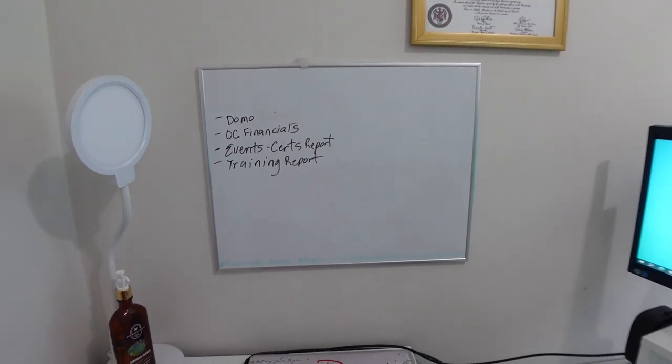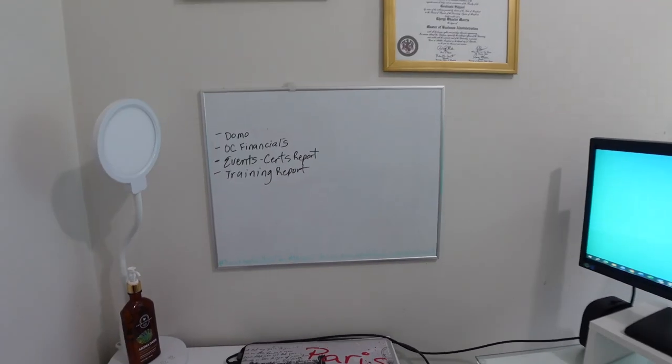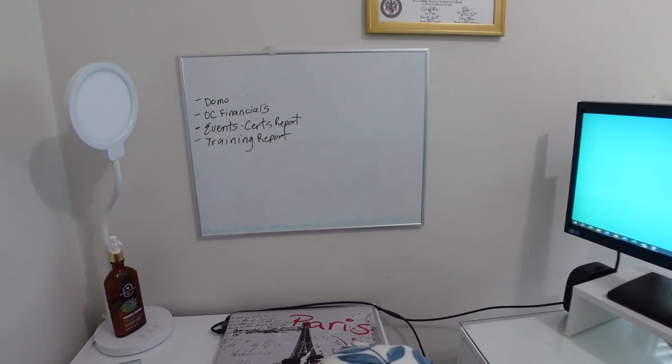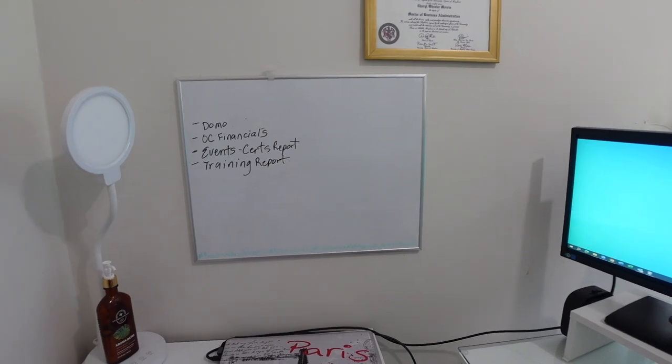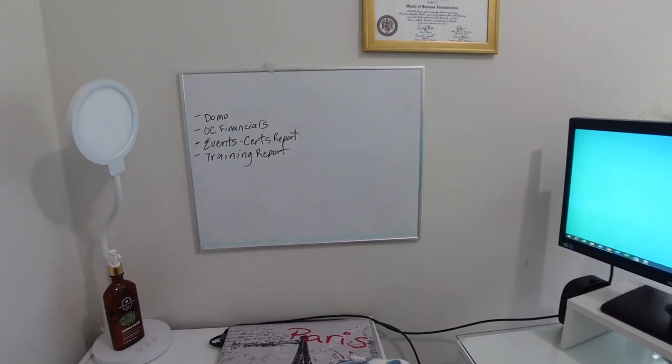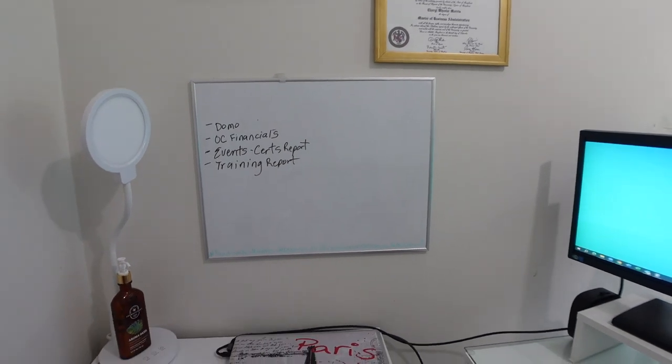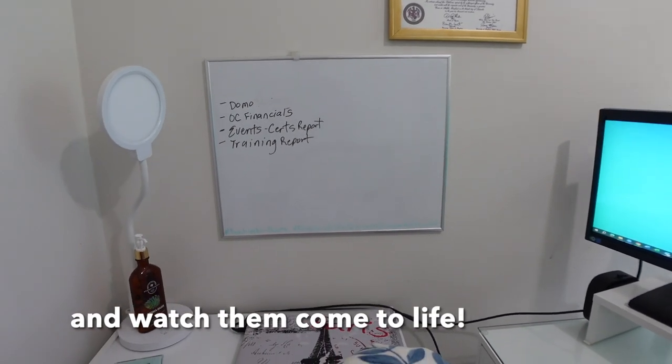And then at the bottom is kind of like my vision board section. The things that I want to achieve for the year, I'll write them there. And some of the things have already come into fruition, so I've erased them and replaced them with something else. And I feel like everything that touches this board comes to life. So I love this whiteboard.